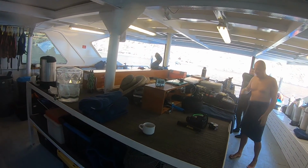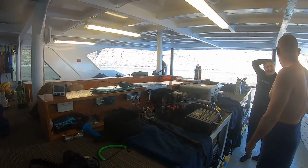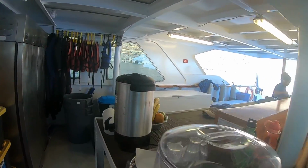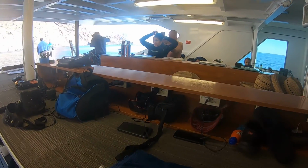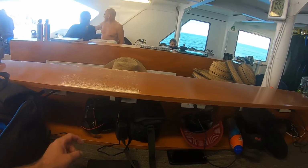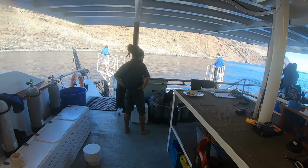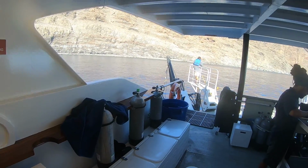This centre table is our camera table. If you look under here, we've all got charging ports under here, storage under there to store our cameras. Here's my little portion of the camera world. Camera, bag, GoPro batteries charging. And here we go, this is where you get down to the shark deck. I'll show you that in a minute, we'll come back to that.